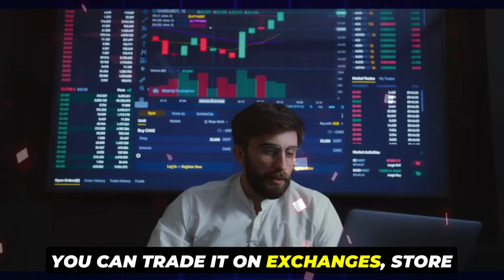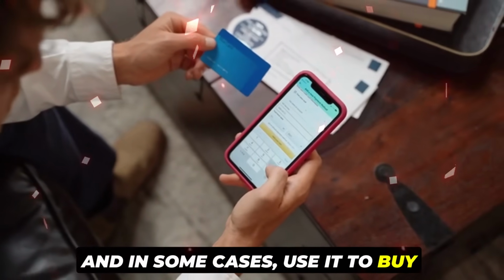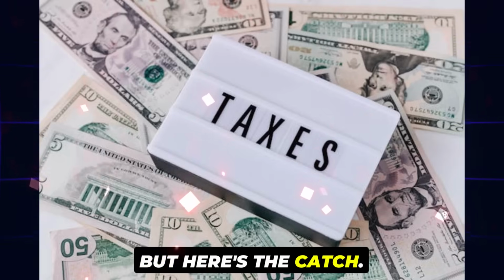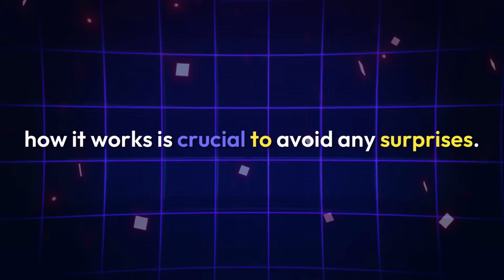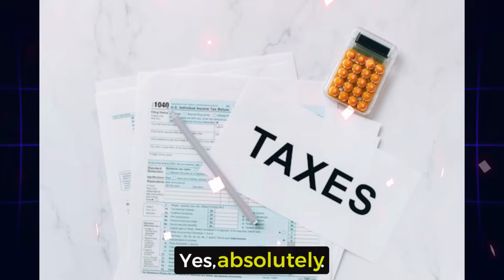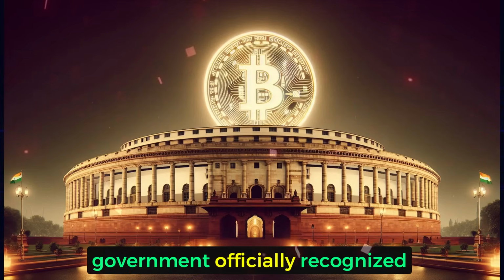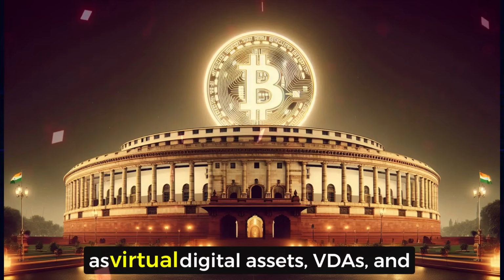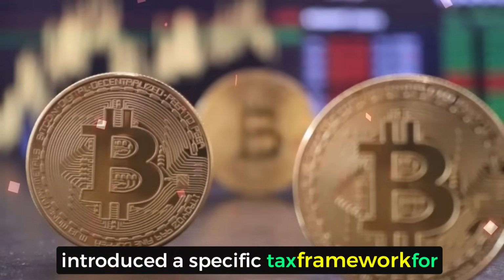You can trade it on exchanges, store it in digital wallets, and in some cases use it to buy goods and services. But here's the catch: crypto is taxed in India, and understanding how it works is crucial to avoid any surprises. Is crypto taxed in India? Yes, absolutely. In the 2022 budget, the Indian government officially recognized cryptocurrencies as virtual digital assets (VDAs), and introduced a specific tax framework for them.